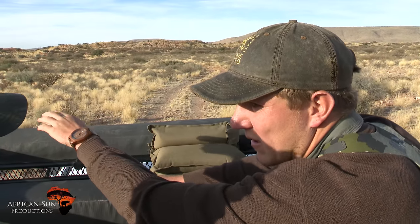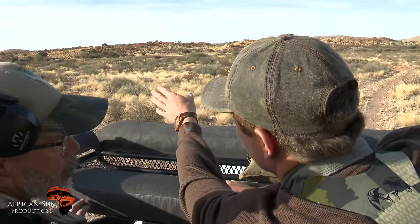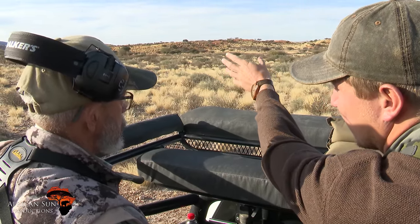I saw a Gemsbuck here at the bottom. Oh, so all I saw was movement. No. I thought it was one of them. No, so it's a Gemsbuck. I couldn't see how big it is, but let's rather just walk in than try and spook it with the car.